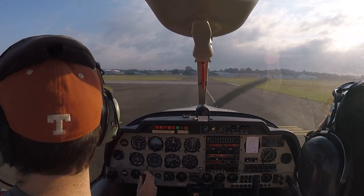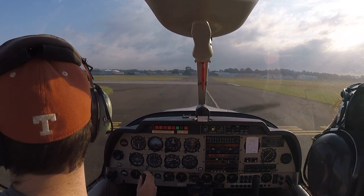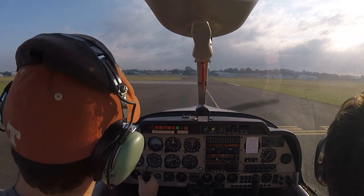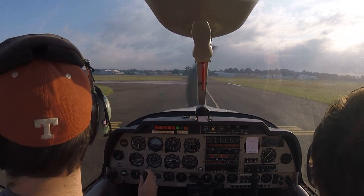India's, Robin India Sierra November, sorry. Excuse me, Bankstown Tower, Robin India Sierra November is ready at holding point Bravo 5, runway 29 left for circuits. India Sierra November, Bankstown Tower, hold position. Hold position, India Sierra November.